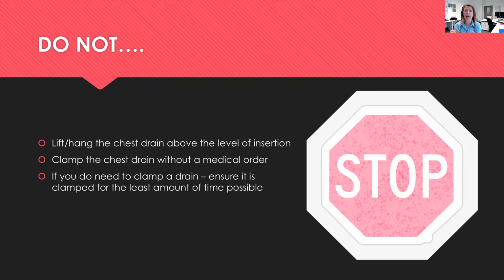We do not want to drain by gravity air or fluid back into that patient's pleural cavity, because even small amounts can cause a great deal of respiratory deterioration or hemodynamic deterioration. You do not want to clamp that chest drain without a medical order. So if you have someone who's cleared for the ward, ambulating around the unit, you want to take them for a shower, it would not be routine practice to clamp that chest drain. You may take it off suction for short periods of time. And again, a big proviso, this is all down to local policy and procedure.